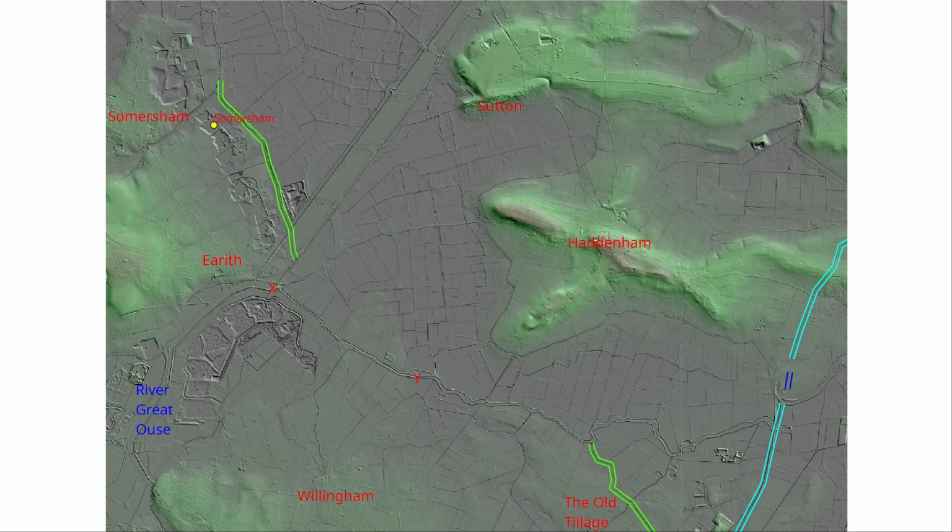East of the letter Y we are back to the natural watercourse, originally a minor branch of the River Cam, but now considered to be part of the River Great Ouse. The question is: is the section between X and Y Roman? If it is, it would have given access from the River Cam to the River Great Ouse and the settlements around Erith. It would make sense that it is Roman, otherwise the Old Tillage would have gone nowhere.